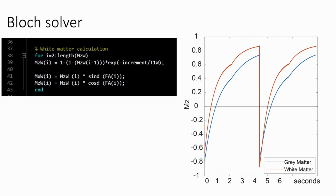And then here you see the Z magnetization for gray matter and white matter for these two inversion times. And what you can see is that we have different effective T1 relaxation. So the lines here are basically consisting of all these sawtooth patterns because we have flip angles that we shoot for the excitation of the individual partitions. So we are actually in control of our T1.